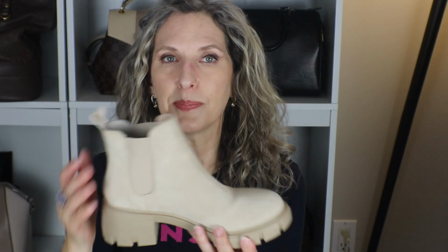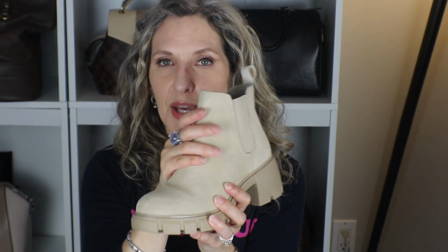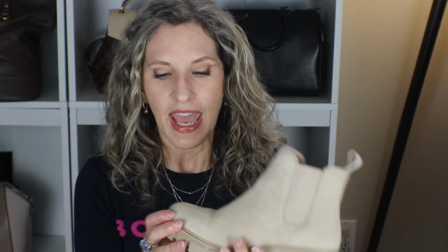So if you like a combat boot, but for whatever reason you really can't do them, maybe you have back issues and you really can't bend over and do all the laces and everything, I would recommend these as an option. They do come in a couple different colors, but this was my favorite color because I just love the beautiful light sandy color. I think it goes really great with a lot of the newer light wash jeans. And if this is a color that sort of scares you, I would say go for it anyway because it's such a pretty color. The suede is really nice.